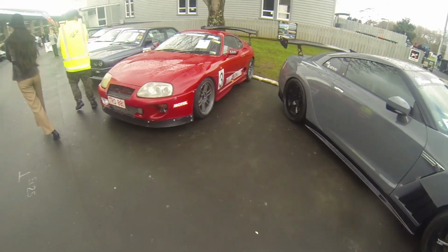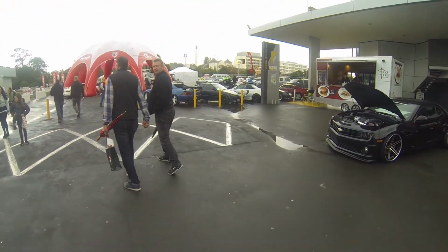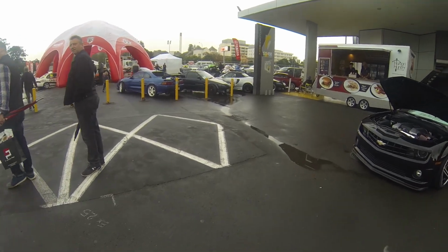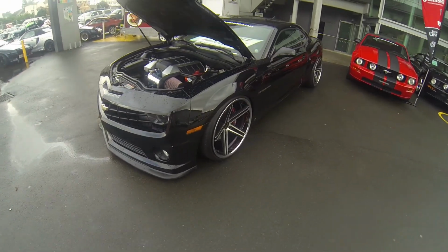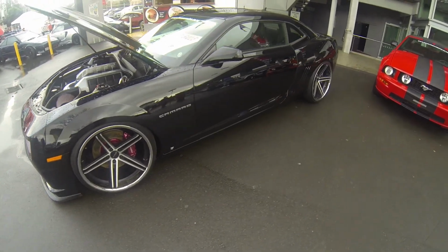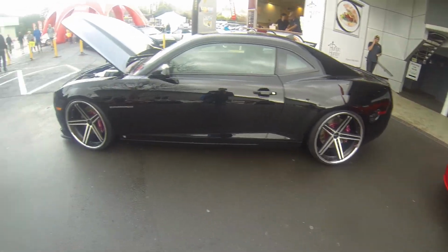Some cars outside. Nice little Supra. Yeah, MK2s, first gen, second gen. Sweet. This is bagged. A bagged Camaro. Pink brakes. Nope. Oh.